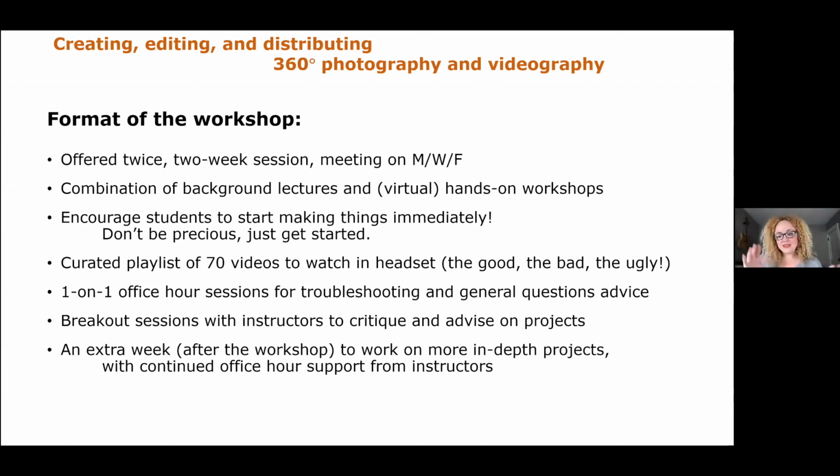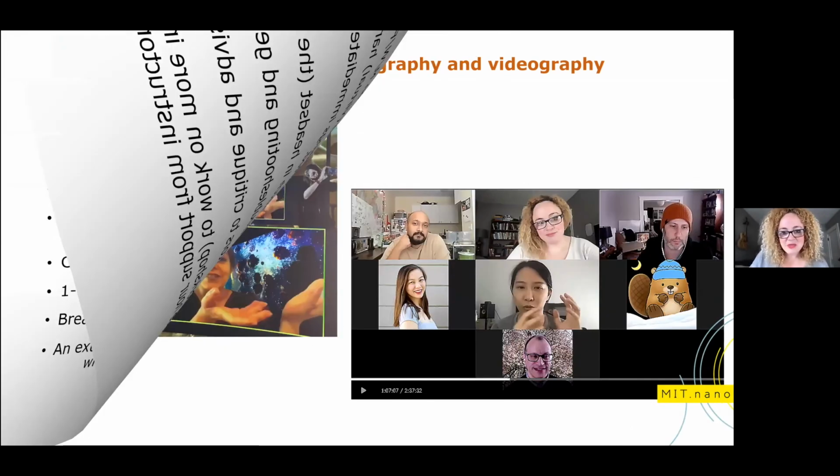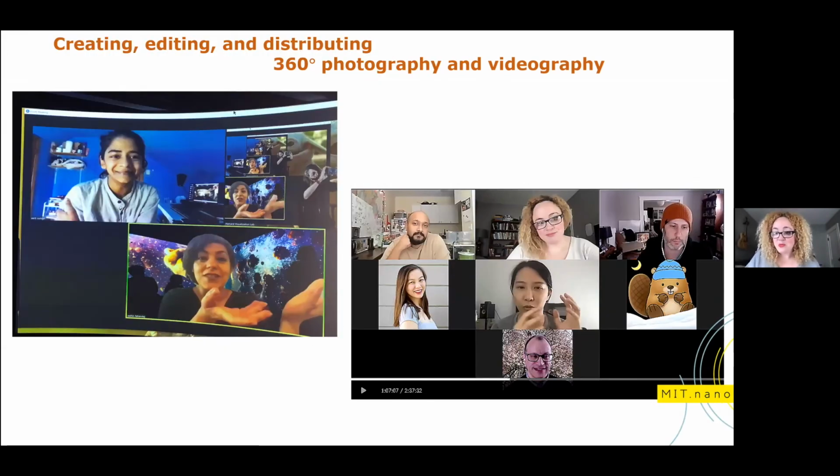And then at the end of the week, after people had had some time to start making some things, we had breakout sessions with the instructors, where we would all show our work and get commentary, critique, and advice, conceptually thinking about how we could improve what we were working on. It was really great. Here's an example of some of our breakout rooms. We had some really lively discussions where people really felt that they learned a lot from that show-your-work moment.